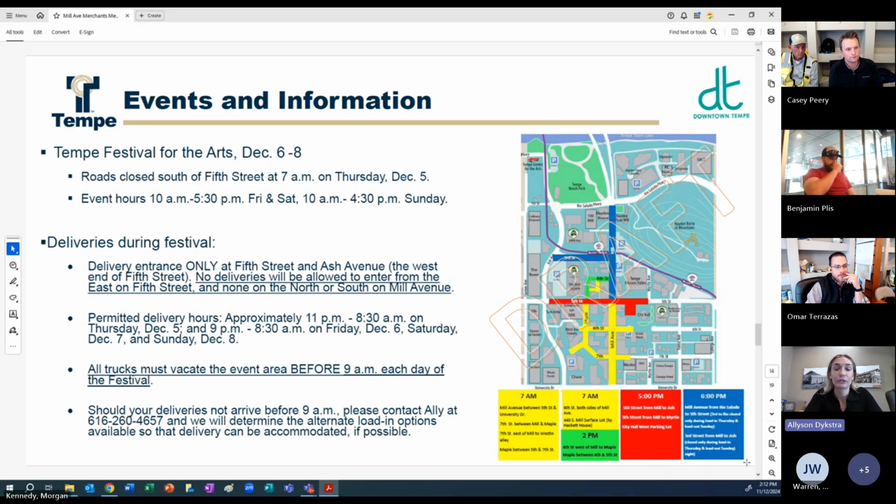But the only way that you're going to be able to get your deliveries in will be at night. So from the hours of approximately 11 p.m. to 8:30 a.m., all vehicles and all delivery trucks have to be out by 9 a.m. outside of the event footprint, which is all the highlighted blue, green, red, and yellow on that map there. And then the delivery entrance will only be at 5th Street where it meets Ash Avenue, because that is the only place that deliveries will fit most of the time to come into the footprint.